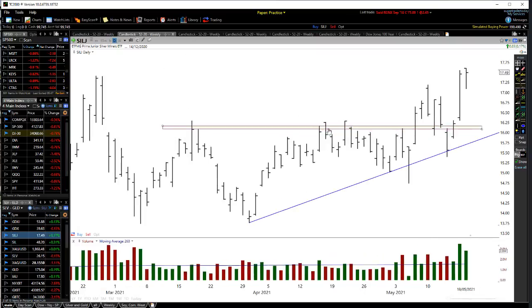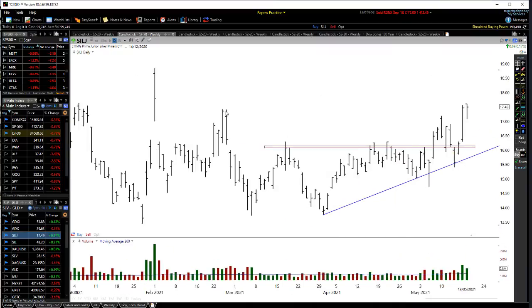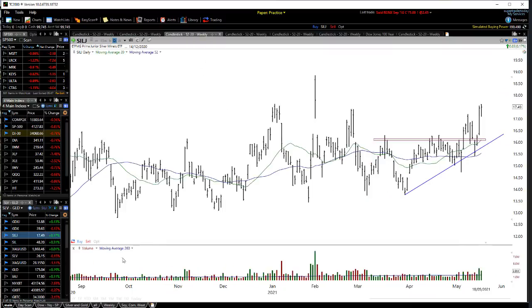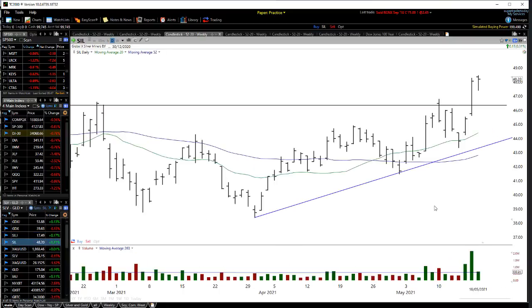There you go. So you can see how we had this resistance back here. We rallied up, pulled back, found a higher low. So low, higher low. And now we're rallying up. We still have a little bit of resistance where we are now, but I believe we're likely to continue to see some nice moves on the upside for the silver stocks and also the SIL.